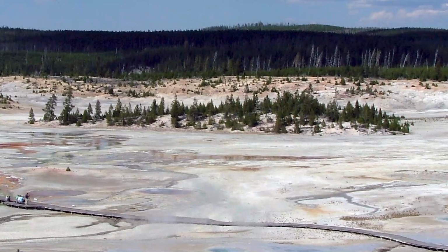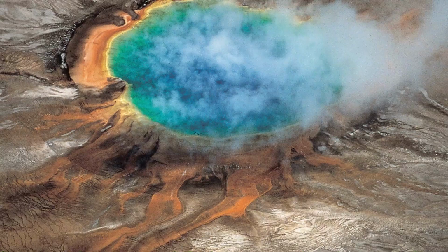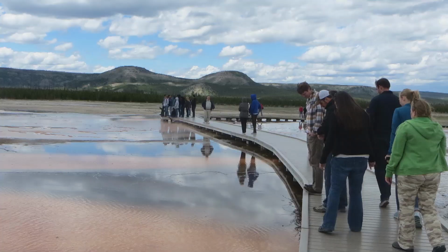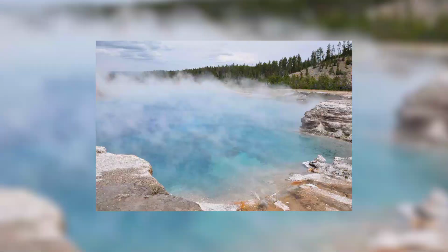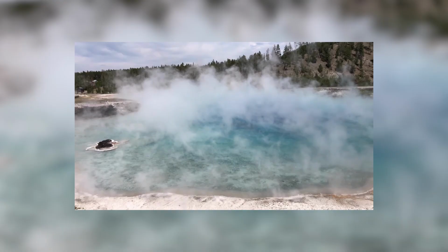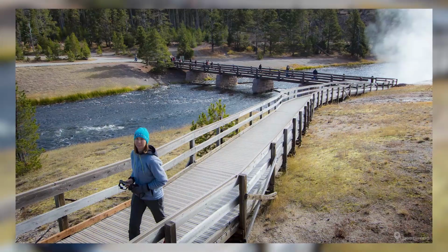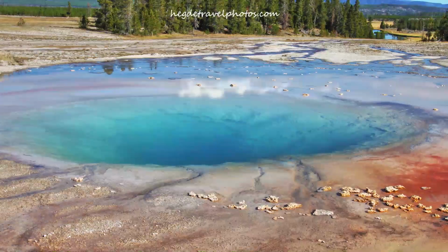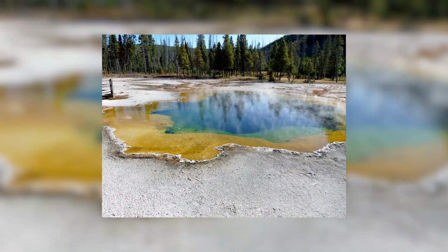Number 3, Midway Geyser Basin. Resting in between Lower and Upper Geyser Basin, Midway Geyser Basin has two geothermal spots, Excelsior Geyser and Grand Prismatic Spring. Excelsior Geyser is known as the Mighty Crater because it can release over 55 gallons of hot water per second. Grand Prismatic Spring stretches over 370 feet with basin tones of gold, green, yellow, blue, and orange.